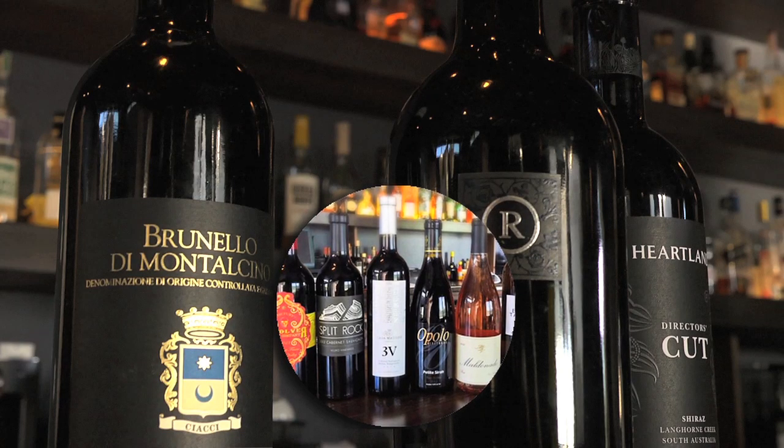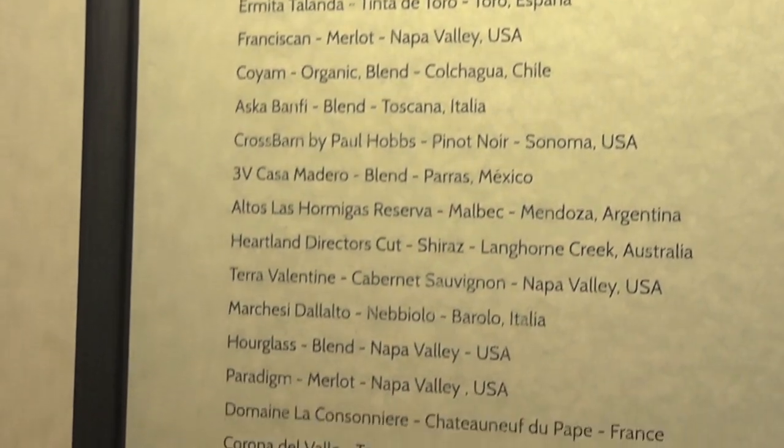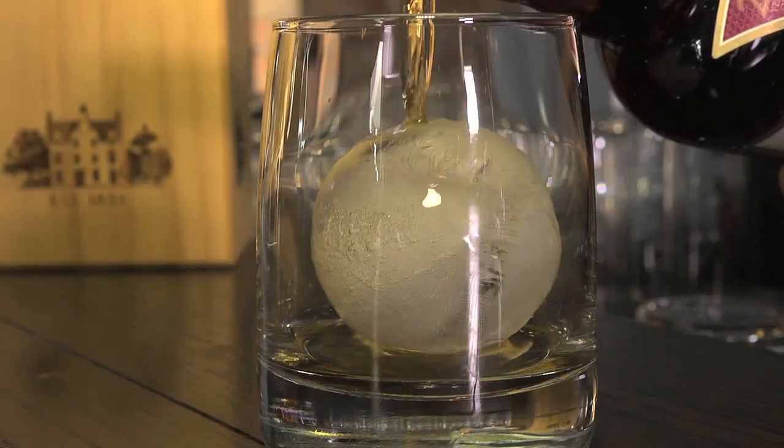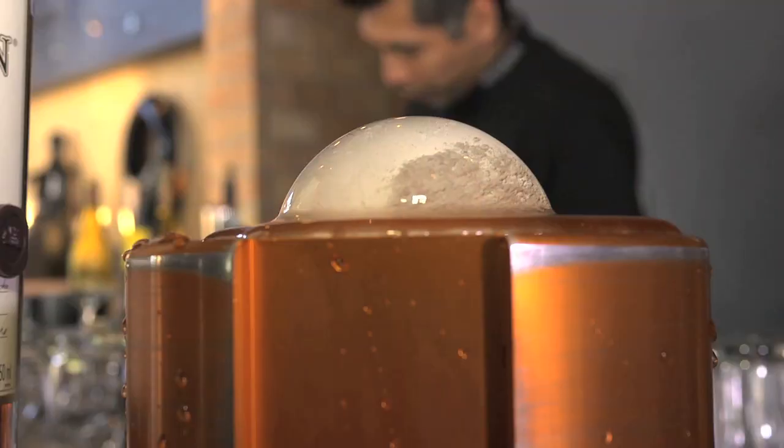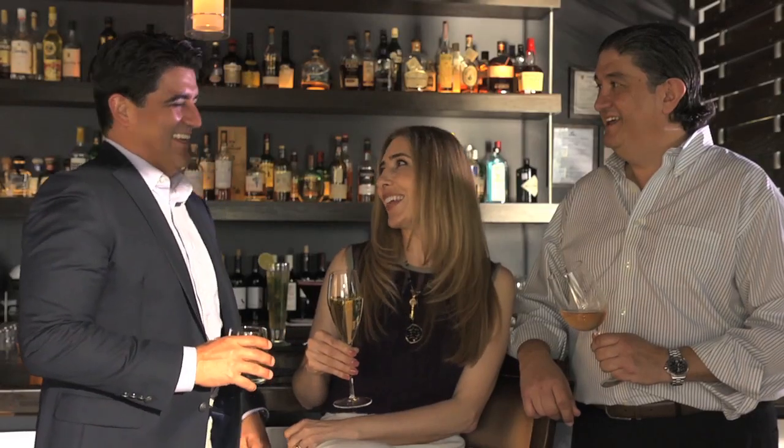And if a cocktail is not what you're looking for, there's a great wine selection as well. But if you enjoy a very nice scotch, then there's a bottle here for you. And we watched them form a perfect round ice cube for our 25-year-old scotch. And regardless of what you eat or drink, you are definitely going to have a wonderful experience.